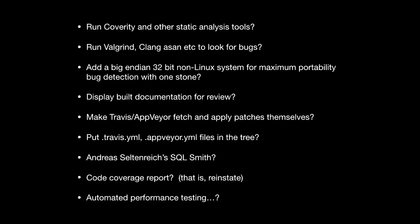Coverity also hits a lot of things in just Postgres that are false positives. I mean, it's an effort to keep it maintained, really. So that one's probably not worth pursuing.